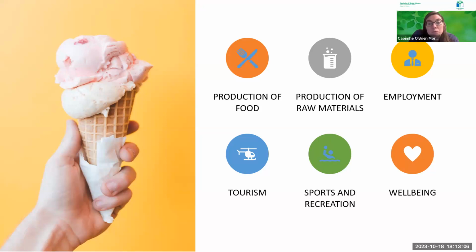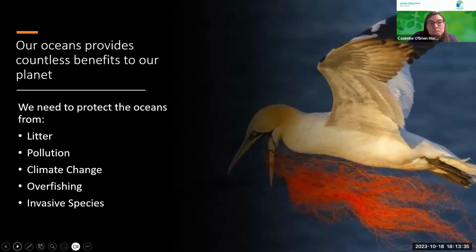So also the production of raw materials, things like medicines, providing employment for people, so a massive employment sector in terms of fisheries and shipping, tourism, sports and recreation, bringing people into the country, wanting to spend time at the ocean as well, which is very good for our well-being and mental health, as well as our physical health. So there's lots of reasons that we really need to protect the marine environment.